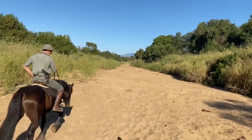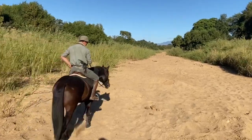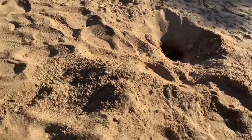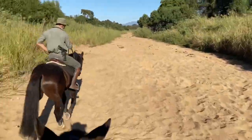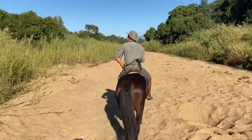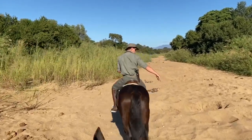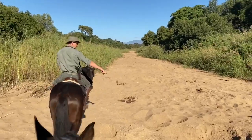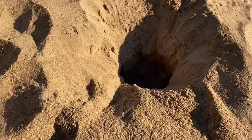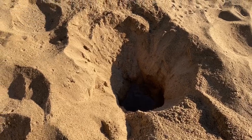But you can imagine what this looks like when there's heavy rain. And we are right in the middle of the riverbed, and this is flowing quite rapidly. There you see it's still moist. There you see, there's the water. And the elephants love it because, of course, it's filtered, fresh and clean.